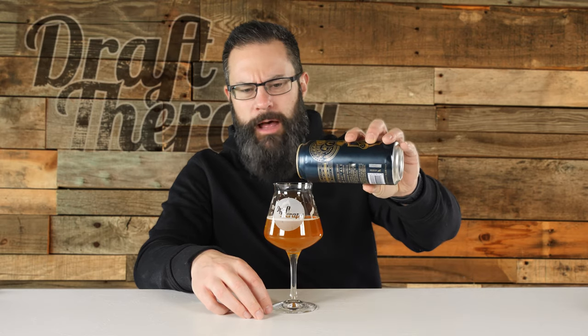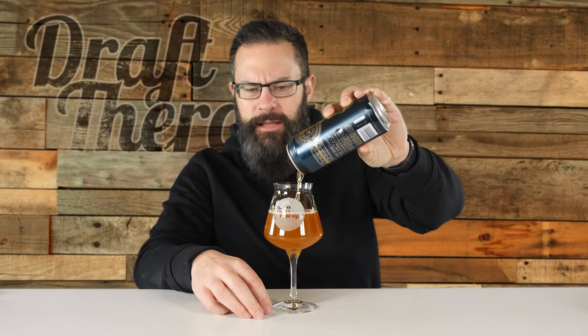But I'm really impressed with this. For 4.5%, I was not expecting a whole lot. It has a lot of actual flavor. And talking about these lower ABV beers, most of the lower ABV beers that I've been talking about have been a percent lower. So you also have to take that in mind. But this has a lot more flavor than a lot of those have had.